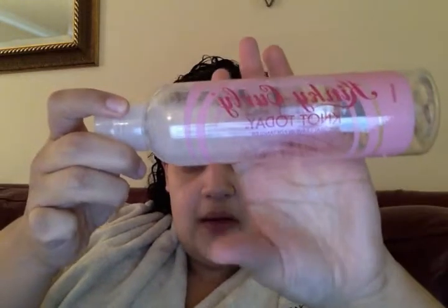I love this. Before, I was using this one, which is Kinky Curly Not Today, as you can see. And it's a good product. This is about $10, and it has a light coconutty fragrance to it, but it's not over the top. It really isn't. It's not so much that it's like, oh my God, I'm a coconut. So that's pretty good.